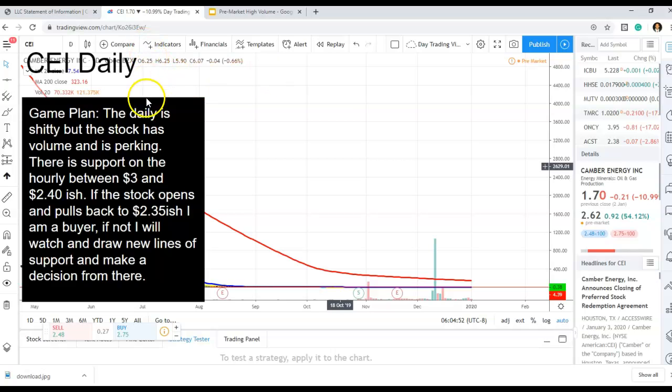Okay, game plan. The daily is shitty, but the stock has volume and is perking. There's support on the hourly between $3 and 240ish, which is really too big, I don't know, which means this is a choppy stock. Okay, if the stock opens and pulls back to 235ish, I'm a buyer. If not, I will watch and draw new lines of support and make a decision from there.